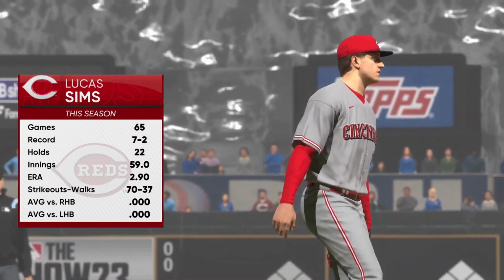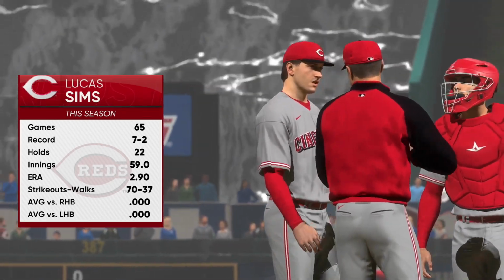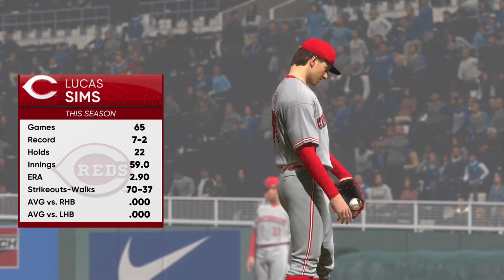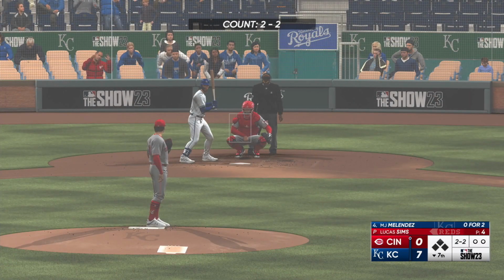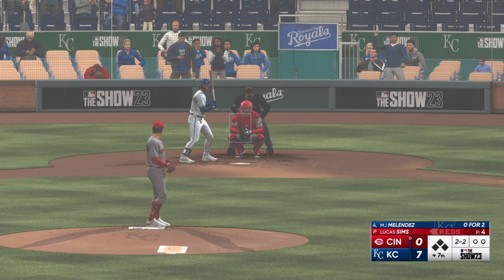Lucas Sims comes on now. And with the big deficit on the scoreboard, he almost has to just put that out of his mind. Every outing matters for relievers and their numbers, but I think it's tough to get up for this type of appearance the same way you would for one in a close game. Now it's the right fielder, MJ Melendez.